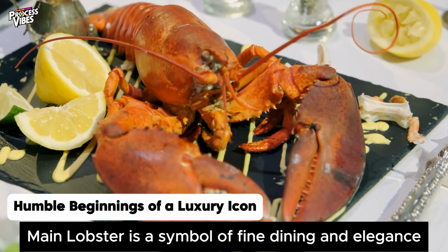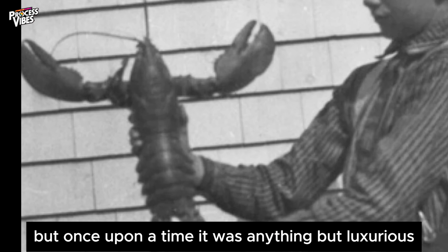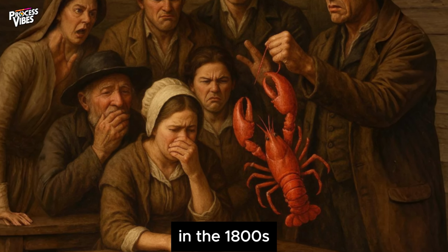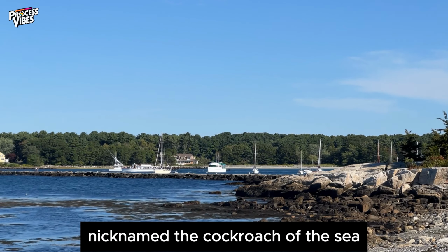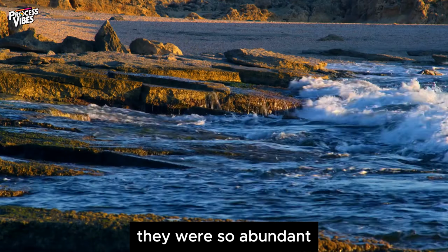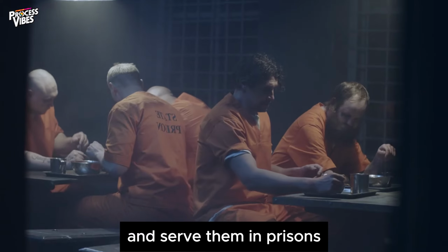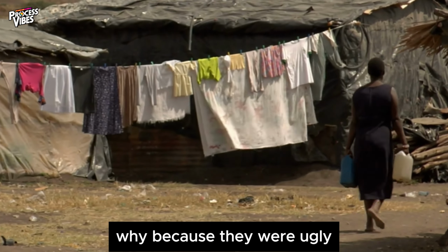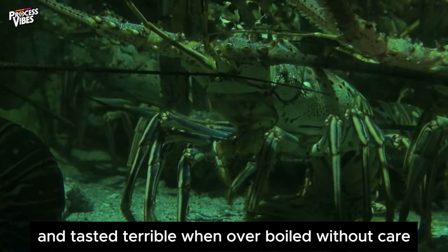Today, Maine lobster is a symbol of fine dining and elegance. But once upon a time, it was anything but luxurious. In the 1800s, lobster was considered cheap and undesirable. Nicknamed the cockroach of the sea, along the rocky shores of New England, they were so abundant that people literally raked them up at low tide and served them in prisons, orphanages, and poorhouses. Why? Because they were ugly, plentiful, and tasted terrible when overboiled without care.